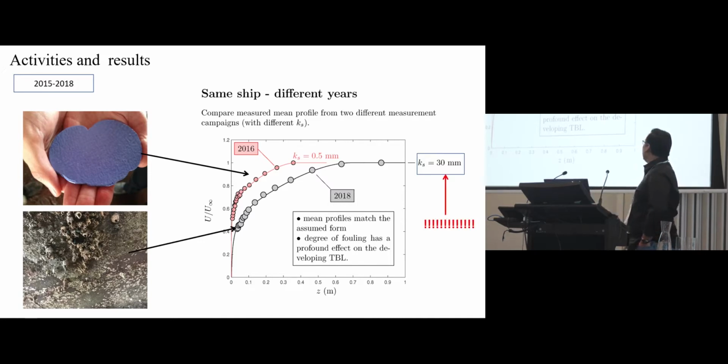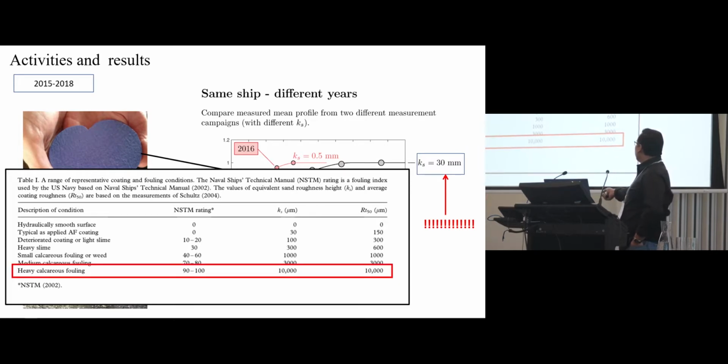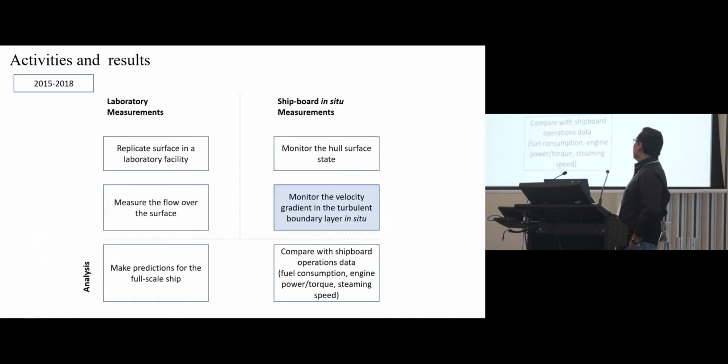I got so many data. They're all showing the same results. The reason I was surprised, because when I go to this paper by Professor Mike Schultz in 2007, the heavy fouling is 10 mil. And when we look at it, what on earth is that? So it's like 3 times than the one in the textbooks. So we were just very surprised with what we found.